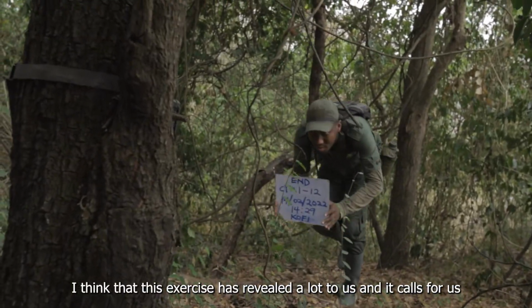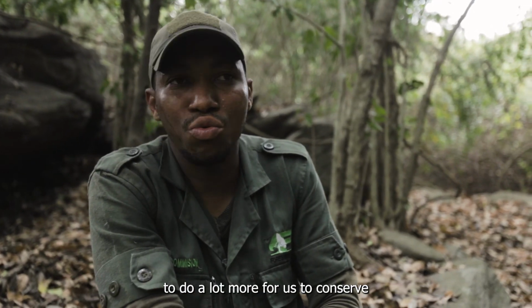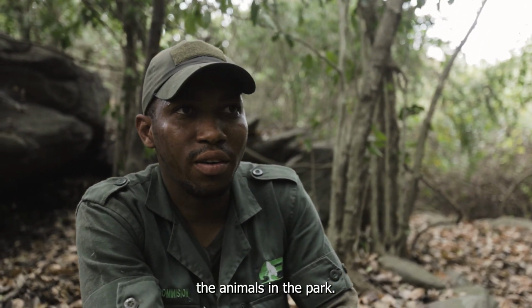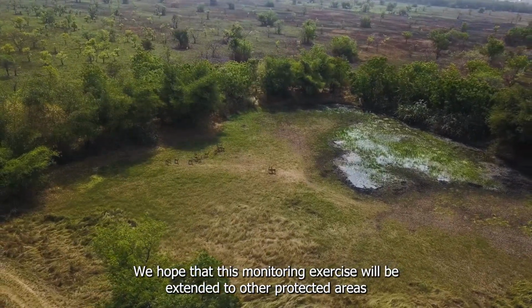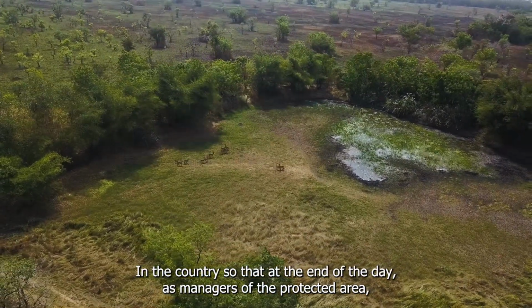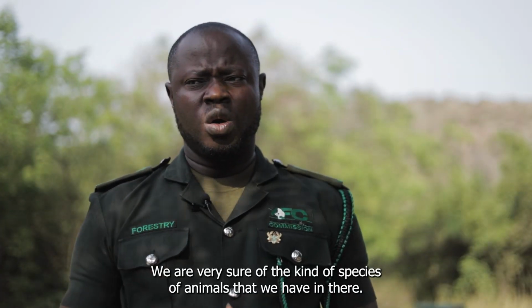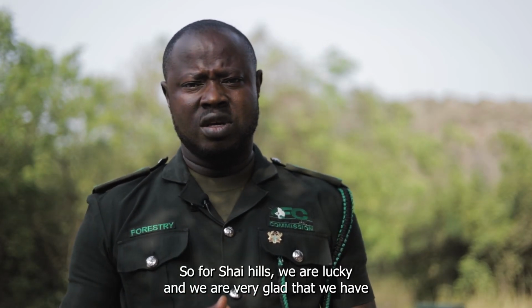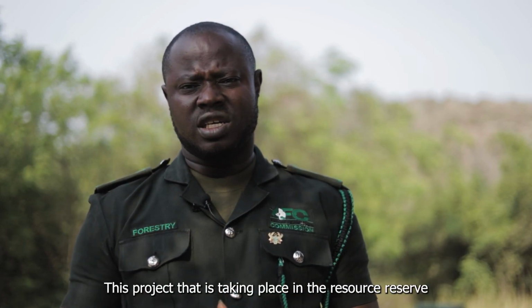I think that this exercise has revealed a lot to us, and it calls for us to do a lot more to conserve the animals in the park. In general, this is how all our protected areas in the country should go. We hope that this monitoring exercise will be extended to other protected areas in the country, so that at the end of the day, as managers of protected areas, we'll be very sure of the kind of species of animals that we have in there. For Shire Hills, we are lucky and very glad that we have this project taking place in the resource reserve.